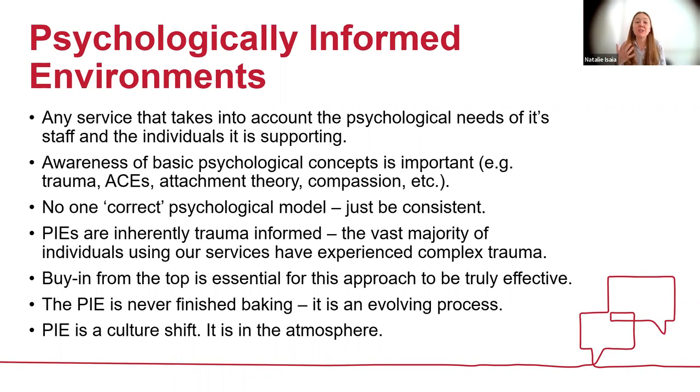Because of that, if you really want your service to embody this model, buy-in from the top is absolutely essential. You can still work in psychologically informed ways on the front line, even if you're not getting supported from above, but it will be much, much harder to make that land. So if there's anyone here who's higher up in an organization and has that power, then your buy-in and what you do about it is going to make or break whether a service manages to get to a good level of working in a psychologically informed way.